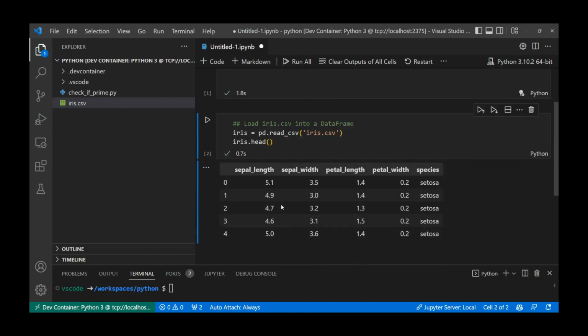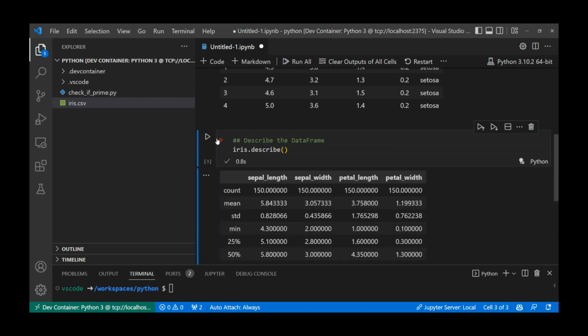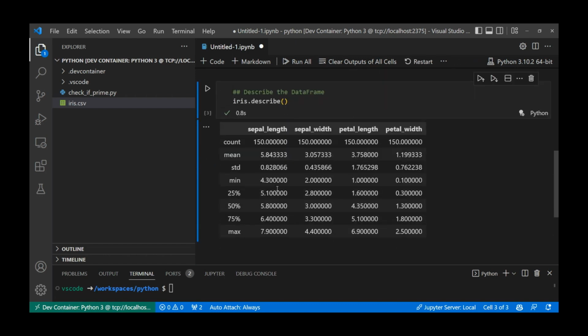I'd quite like to know what the Iris dataset looks like. So remember, I'm only typing a bit of a comment, in fact. I can see that it's got 150, it's got 4 parameters, if you like. It's got 150 examples of each of these irises. I can see the mean, the standard deviation, etc.